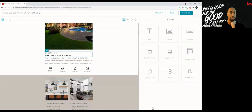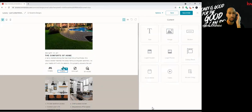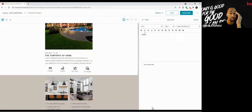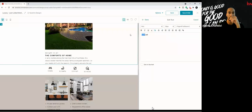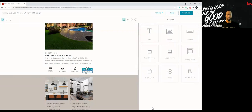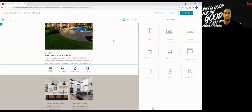And so we'll scroll down and I can change this text box. I can change this text box. I can update how many bedrooms and bathrooms it is just by clicking on the pencil. So this is actually a 6-bedroom home. So we're going to click on done. We're going to edit the bathrooms. This one is actually 6 full and 2 half. So we'll click on done. This home is massive. The square footage is actually 8,045 square feet. We'll click on done, and it is being listed at 3.1. So we'll click on the pencil and trade that out to 3.1 million, and then click on done there.